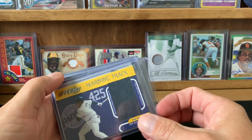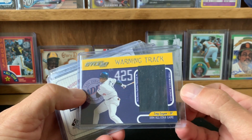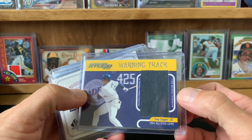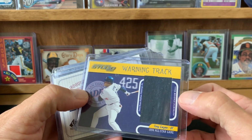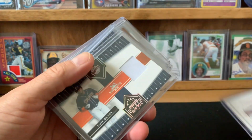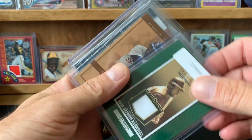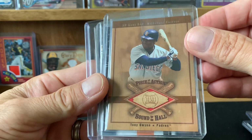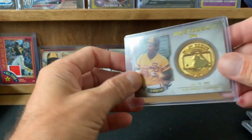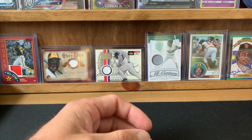So a couple of the relics. This warning track relic looks like it's a piece of the stadium, Three Rivers Stadium in Pittsburgh, authentic stadium wall. So pretty cool. Another jersey relic, and I believe these are all jerseys. Yep. And a bat relic, pretty cool. They imprinted number 19 on there. Another jersey and a commemorative medallion. This is, I think, 2016 Topps. Okay, so those are some of them.